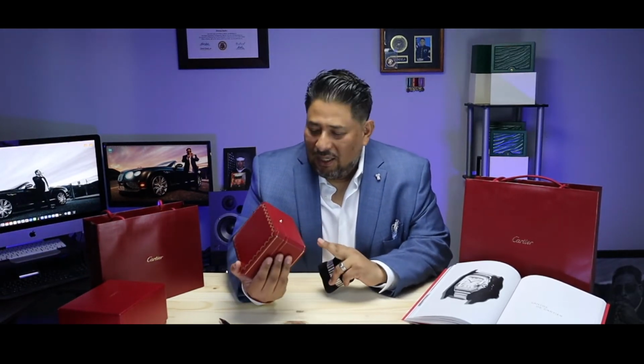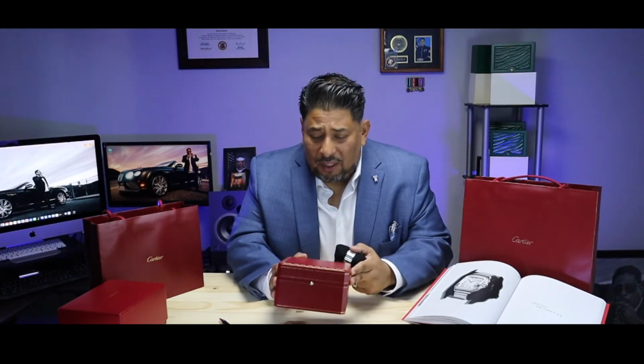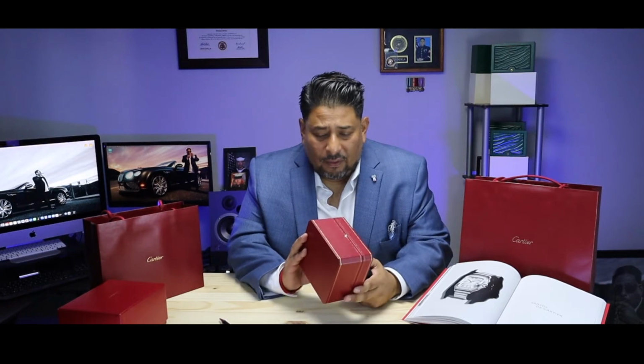I mean, look at this. It's just classic. It's elegant. It reminds me of a jewelry box, basically, but it does remind me of classy 1940s trunks. There you go, the trunks, like the trunks that you saw on Titanic.